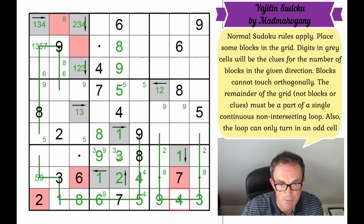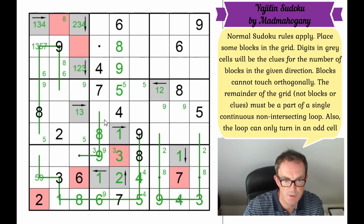Now, yes, this square we can use the Yajilin. This square can't be visited by the loop, because if the loop goes in there, it can't escape. So this square must be a block, which means this square is a corner square, so the loop's going to have to turn. And this has hit an 8, so that it must extend upwards.